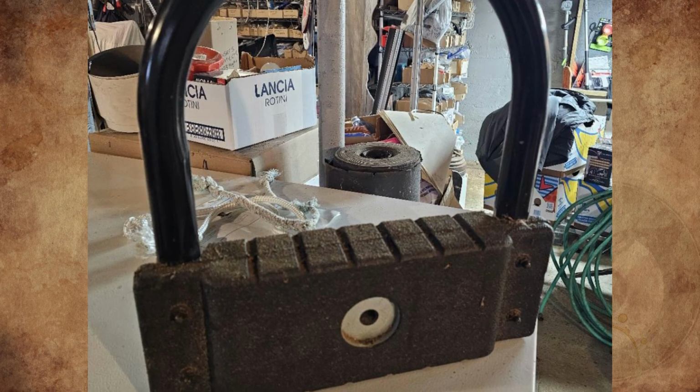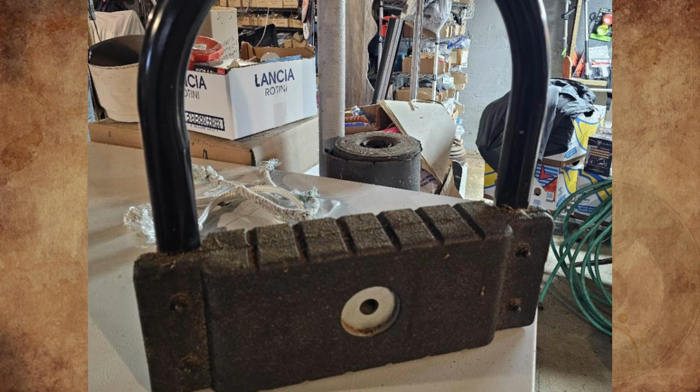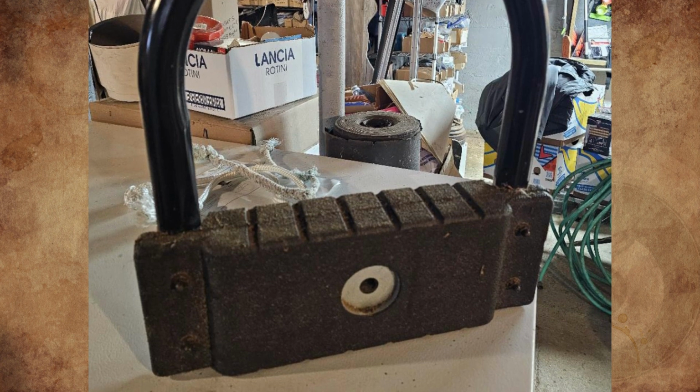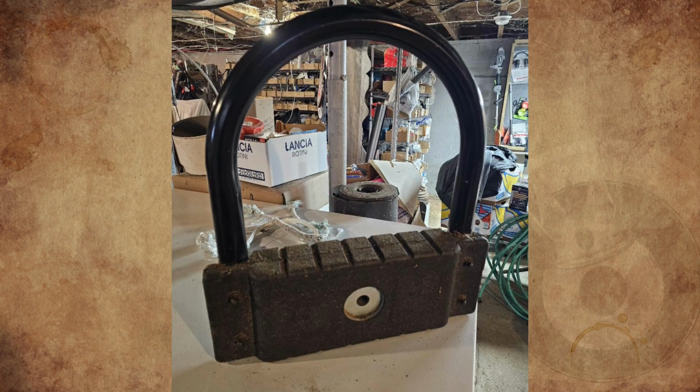I was thinking it was a tractor part, or maybe part of a push bumper for a car, but I don't know why it would need the weight on the front of a car. Can anyone tell me anything about this item?